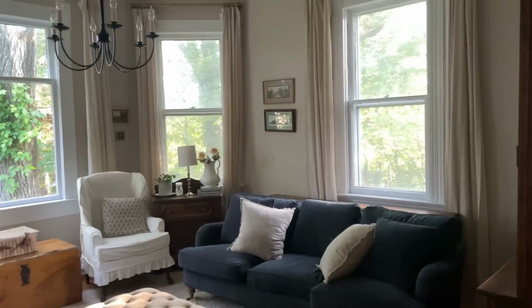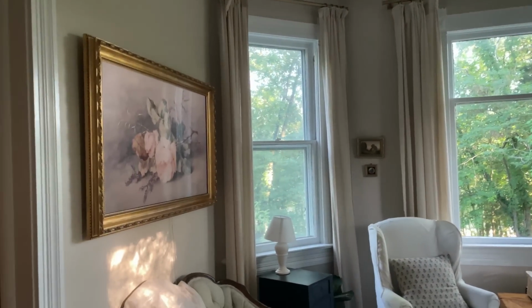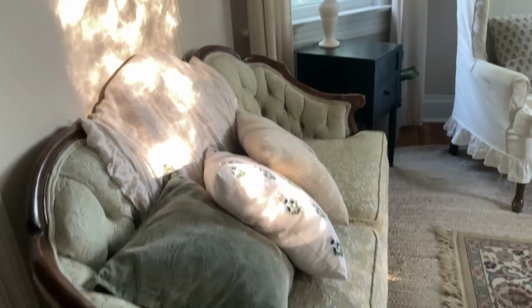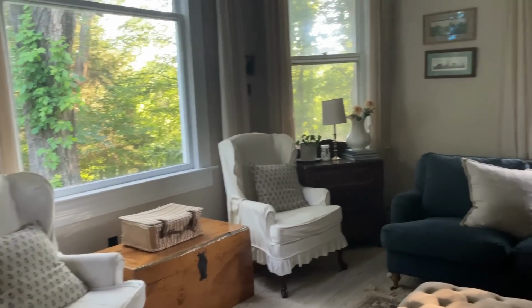And here we have the living room. So there's a second frame TV. Just a little tiny little thing. Yep, with chalk paint. Made her slip covers. I love the pillows.